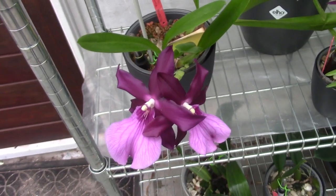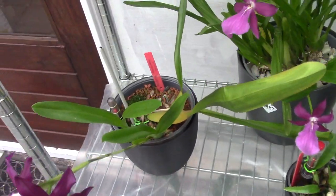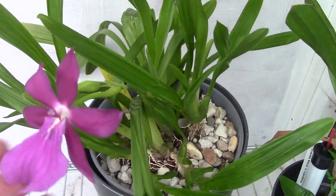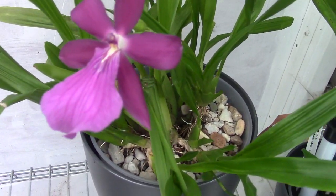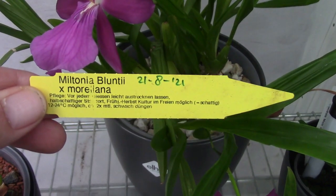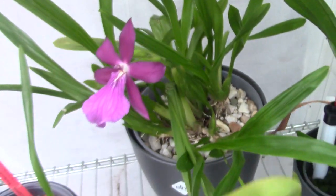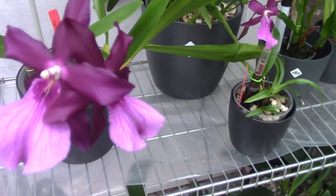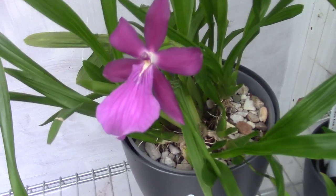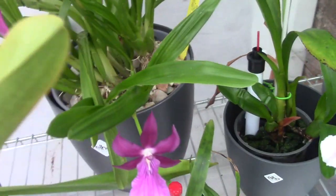And in one of my last unboxings, I did get myself a new Flavescens. And this is a first-time bloomer for me. It's a very new orchid, one from my unboxings as well. This is the tag. Bloom tea crossed with Moriana. Well, you can see that. Moriana back to it. This is one of the seed parents of this one. Well, it has almost the same color. The shape is a little bit different. And it has another bloom here.